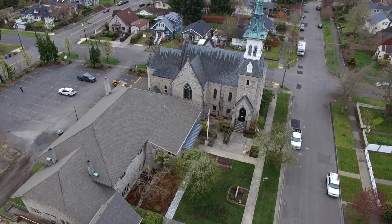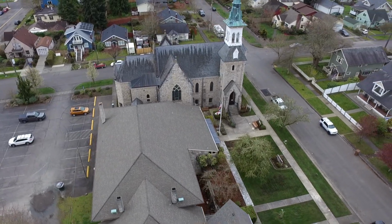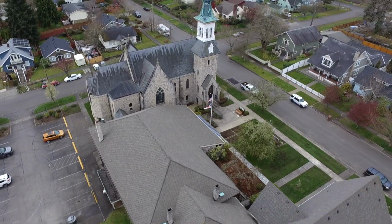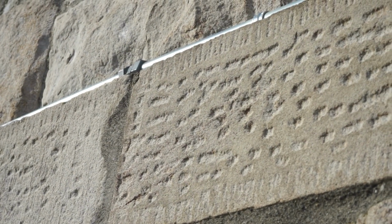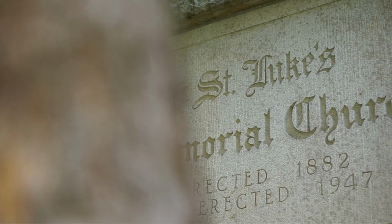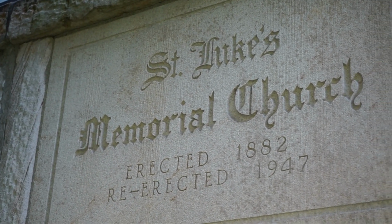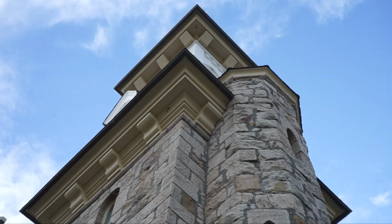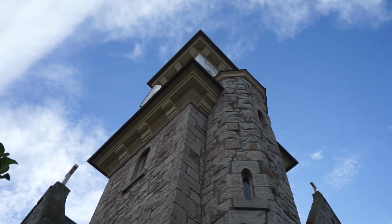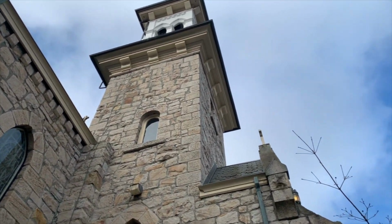Tacoma's St. Luke's Episcopal Church was erected by Northern Pacific Railroad President Charles B. Wright as a memorial to his wife and daughter. You can still see the tool marks from the original masons in 1883. This building remains as a beautiful and prominent example of the beginning of the stone art renaissance in Tacoma. The skill has only improved since then, but the beauty continues to linger.